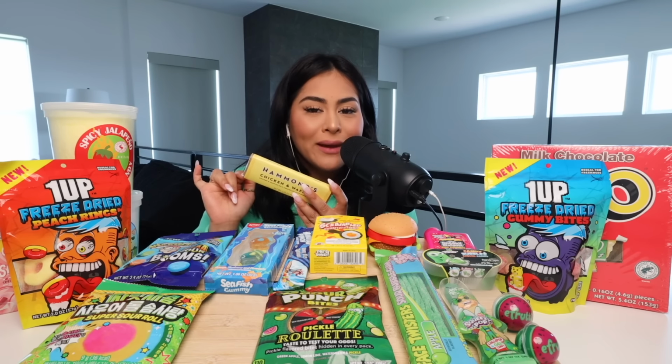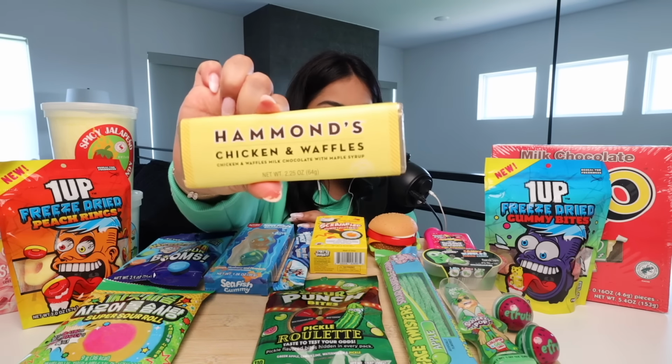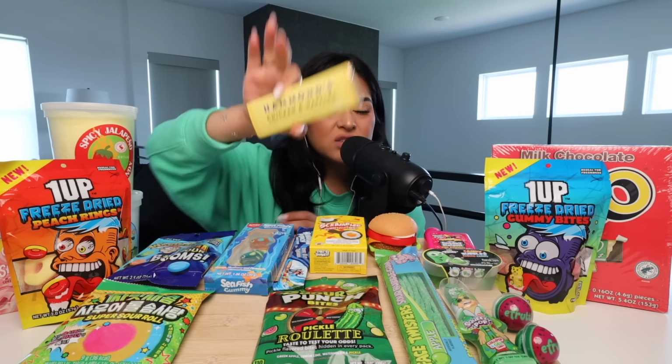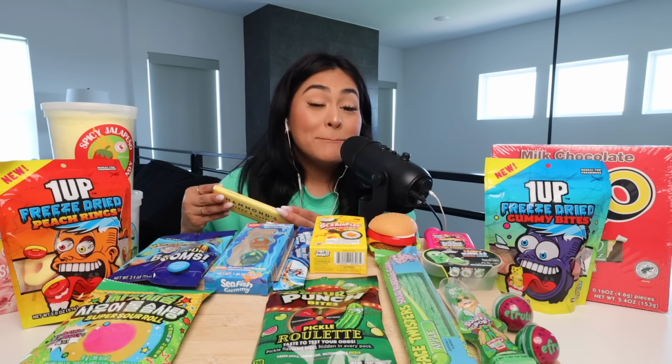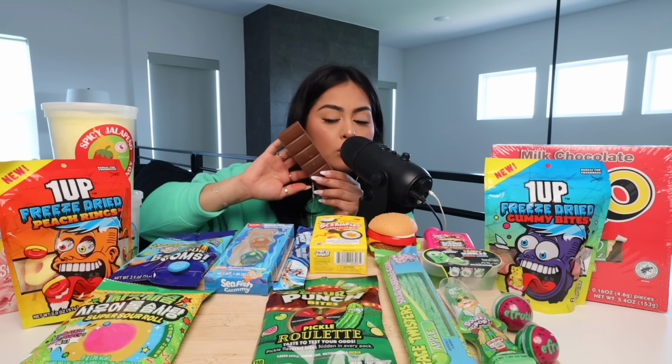I'm usually not a big fan of chocolate, but when I saw this chocolate that is chicken and waffle flavor, first of all, I've never tried chicken and waffles, but it just sounded really good. Let's take a bite. Ooh.